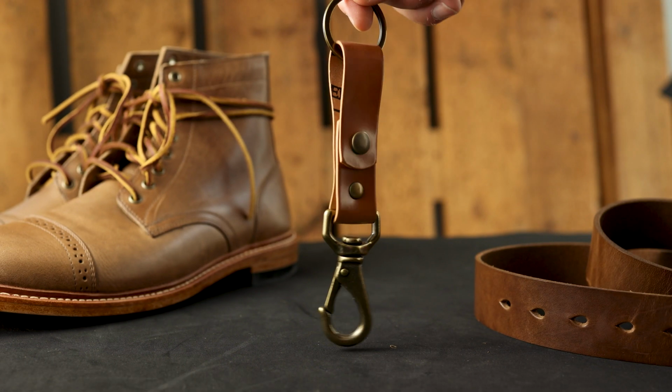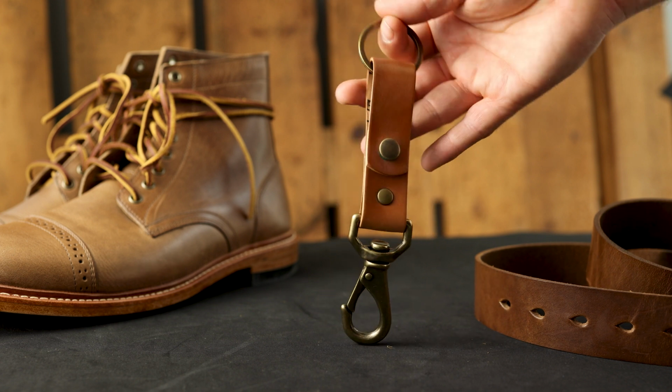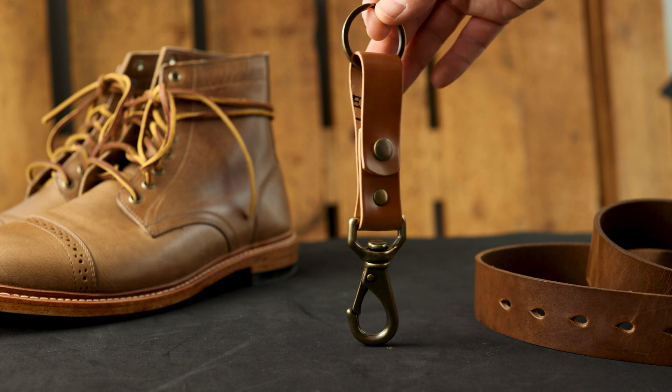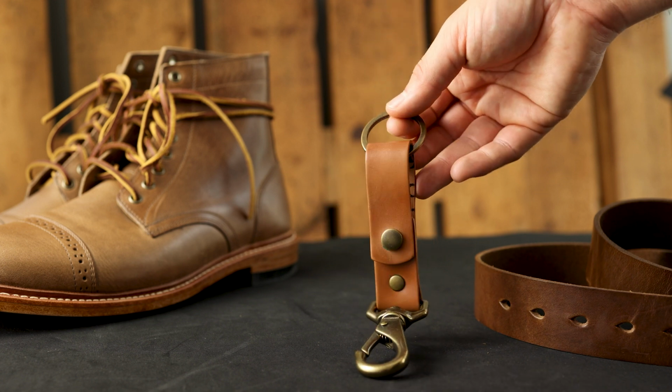So here's a nice little contrast to the Natural Chromexcel. This is actually a different leather, and this leather here is called Shell Cordovan. This is also in the natural color, but you'll notice the Natural Shell Cordovan has a little bit more orange to it. It's got a little bit more life to the color.